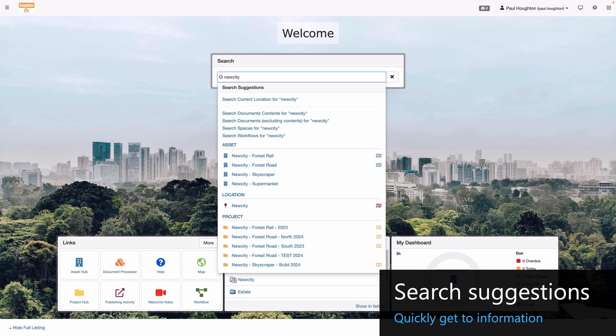And because we've built this information architecture, this structure of information, we can obviously search across it. Search suggestions is a really great way of quickly getting into one of those assets, locations, or projects. Or it allows you to search for documents by their metadata or even by their content. And this is across the entire portfolio, not just limited to a single project.